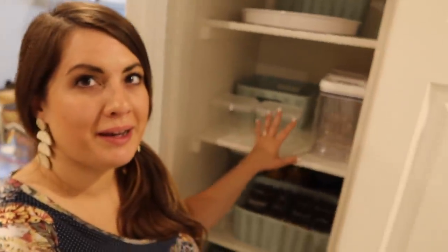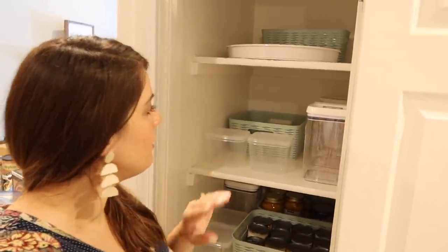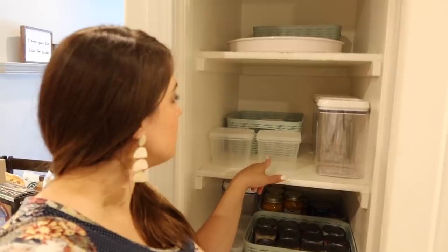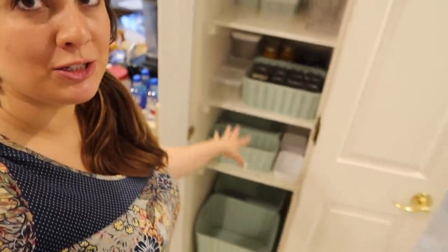So we have everything situated how I think we're going to leave it, but now we are going to start filling up these clear containers, just putting rice and flour and sugar and all those kind of things in there so that she doesn't have a ton of bags and she can always see right offhand exactly how much she has of everything and what she needs to go to the store for. So that's what we're going to tackle next. And then we'll start by moving into the rest of the bins and seeing where everything will go.